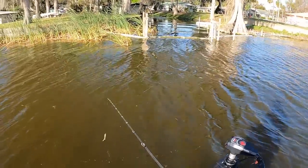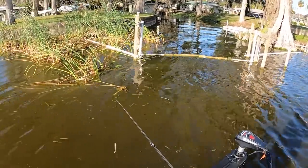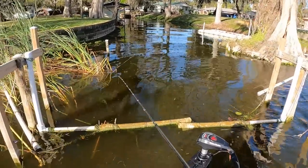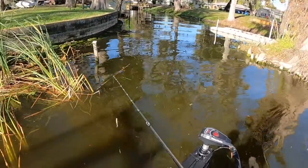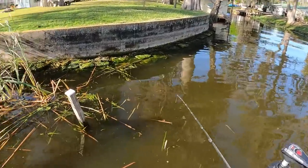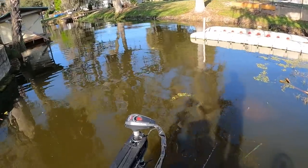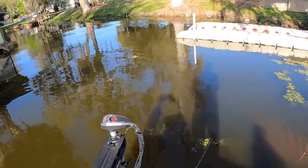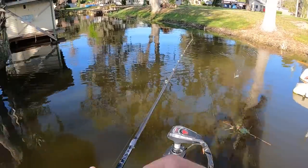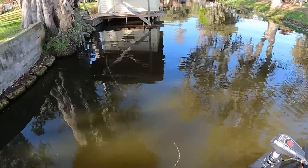Should be. I really like these canals with these gates in front, because what it does is keeps grass out, so you can see the bottom a good bit better. So I like the gates. So we just busted our way in through the gate. The clarity is not great in here, but if they're shallow, I'll be able to see them.